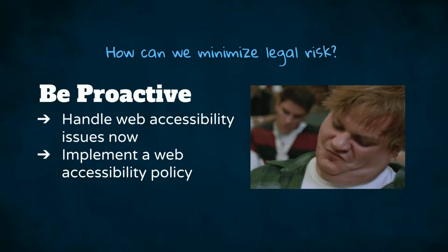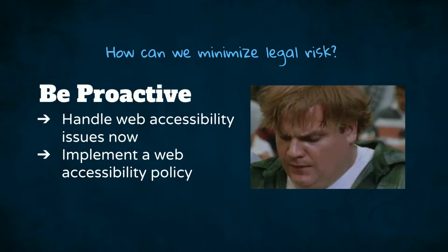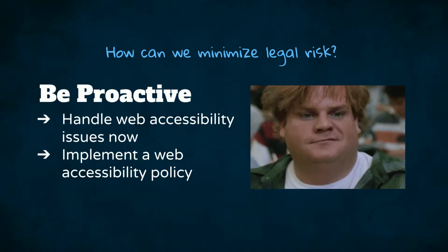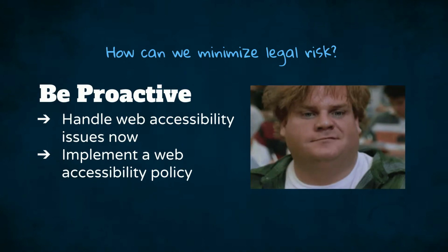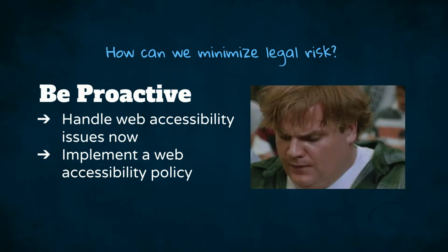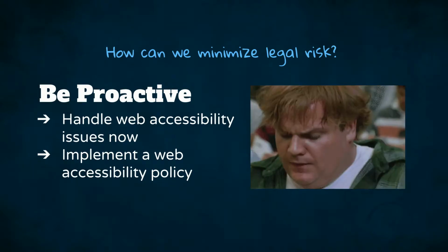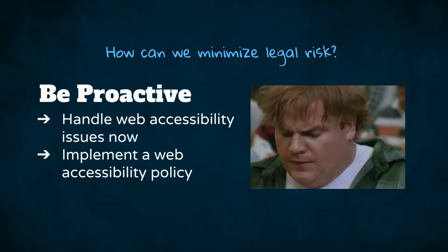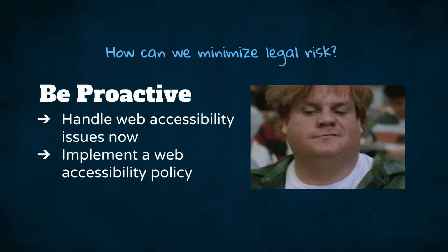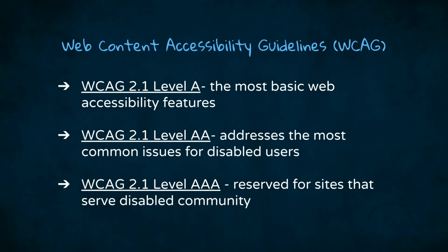How can we minimize our legal risk? The main thing is just be proactive. Handle web accessibility issues now. More importantly, implement a web accessibility policy. Put it on your website. Have that somewhere where it's accessible to somebody looking at your company's website. This way it becomes clear that you're thinking about this and you're taking steps towards being accessible. Don't be like Domino's and act like you don't care, right?